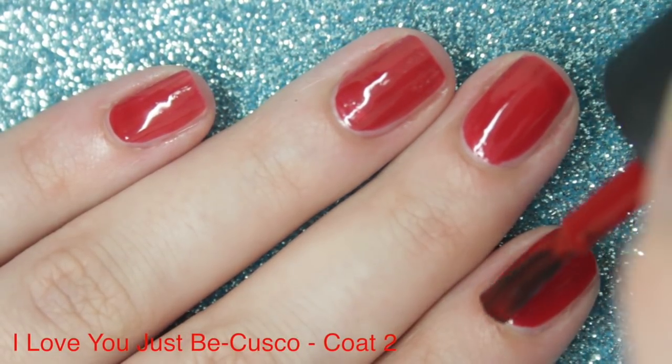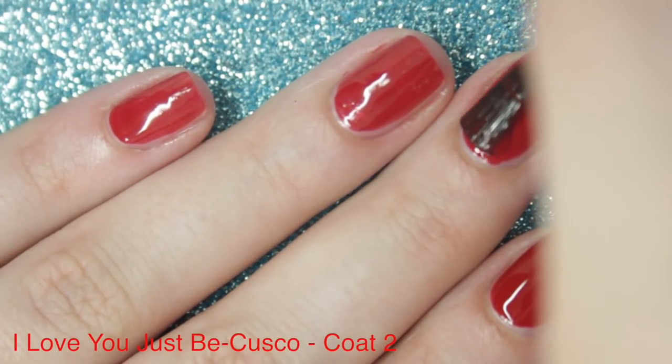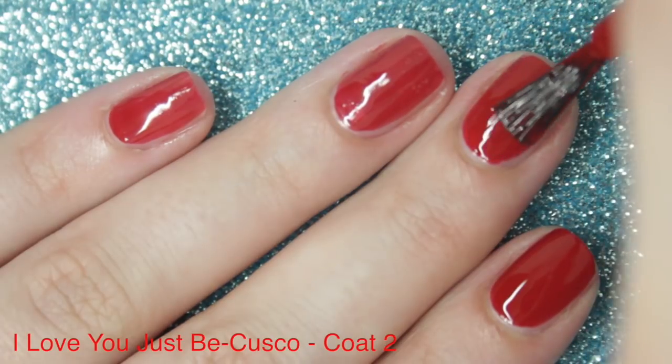Again, it dries super glossy, it's fully opaque in just two coats, and that second coat does add a little bit more brightness to the polish.